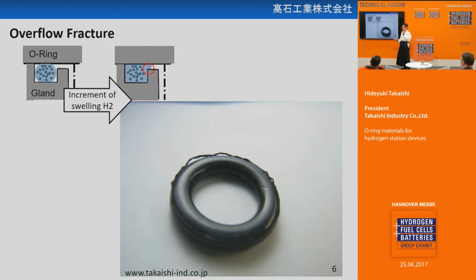And another is overflow fracture. High pressure hydrogen also permeates into the rubber material, and the volume of the rubber material will increase, and it overflows from the groove. That will lead to this kind of fracture or defect also.